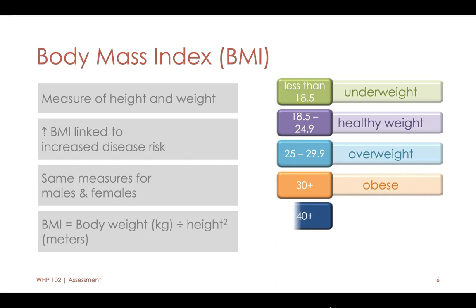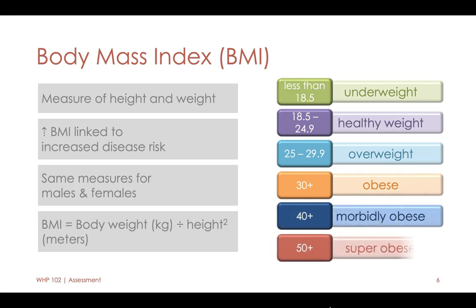While many charts identify this category as normal, I try to stay away from that terminology, which may suggest that those in another category are not normal. Overweight is 25 to 29.9, obese is 30 to 39.9, morbidly obese is 40 to 49.9, and super obese is over 50. As you have read, BMI is not a perfect measure because it does not directly assess body fat.